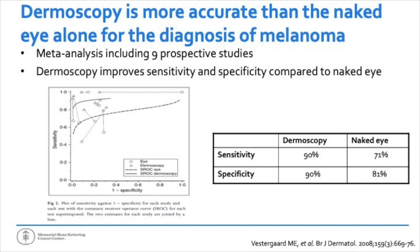So this is one meta-analysis, and I'm going to actually come down here and kind of move across. One meta-analysis that was done shows that there's an increased sensitivity and specificity for diagnosis above and beyond your naked eye diagnostic accuracy. It's basically looking at the area under the curve that tells you your diagnostic accuracy. The dotted line is your naked eye, and the solid line is when you add dermoscopy to it.